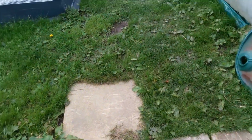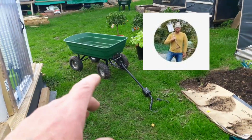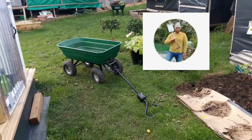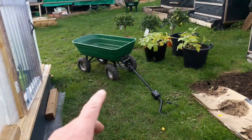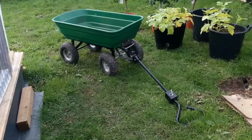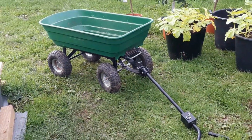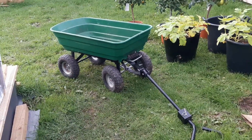Another couple of things I wanted to show you is this barrow here. Now Danny at Grapevine Garden had mentioned he was thinking about investing and getting himself one of these. They're not that cheap these days, but when I got this one I think it was about 47 quid, and you know something, it's paid for itself 10 times over. It has big, chunky, inflatable tyres.